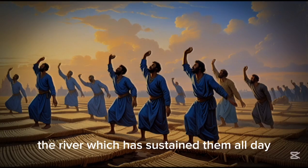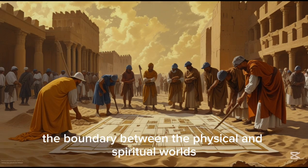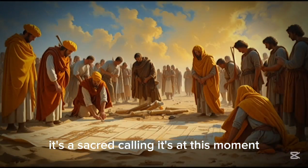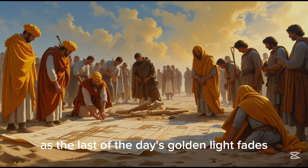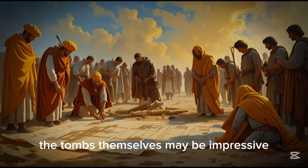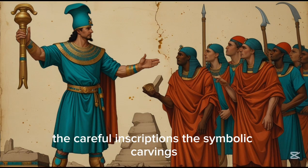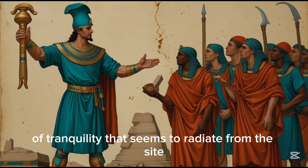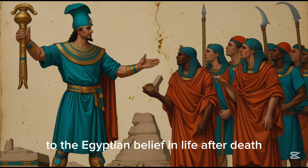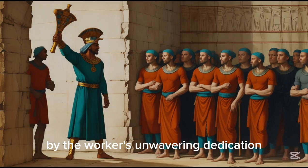The river, which has sustained them all day, is also a conduit to the afterlife. For these workers, the boundary between the physical and spiritual worlds is thin. The act of building tombs isn't just a job, it's a sacred calling. It's at this moment, as the last of the day's golden light fades, that you get a clearer sense of the scale of what these workers were truly creating. The tombs themselves may be impressive, but the workers have left a legacy in the details. The careful inscriptions, the symbolic carvings, and the sense of tranquility that seems to radiate from the site. The tomb isn't just a structure, it's a living testament to the Egyptian belief in life after death. Every inch of the tomb is a prayer for the deceased, and every prayer is reinforced by the workers' unwavering dedication.